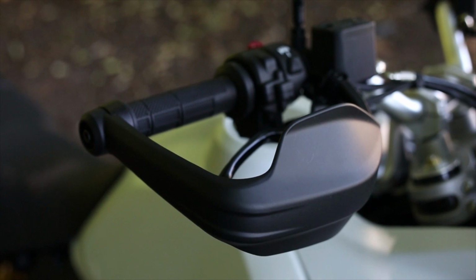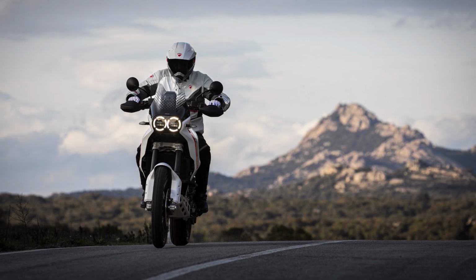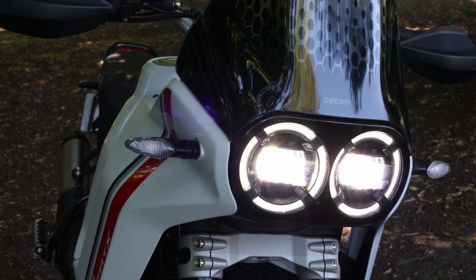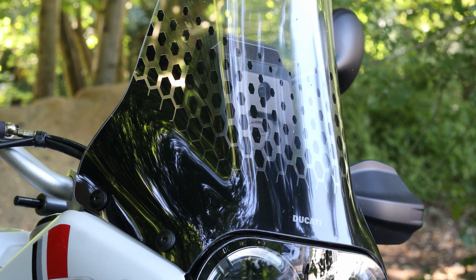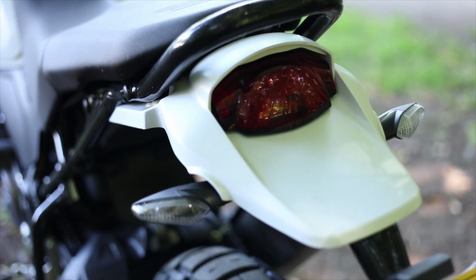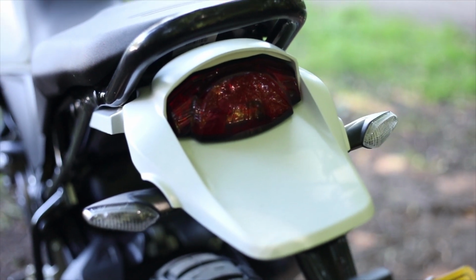The DesertX, as you can immediately see, has been influenced in its styling by the Paris-Dakar Rally, but it also has a modern retro look to it, which I personally think appeals to many younger riders as well as old school bikers. The engine is a 937cc V2, which delivers 110 horsepower at 9,250 RPM. Up front, the headlights are an amazing design and very modern. The screen pays homage to the old school Dakar bikes, and at the back the rear light also has a real retro feel to it, but it's also state of the art and automatically activates in the event of sudden braking.